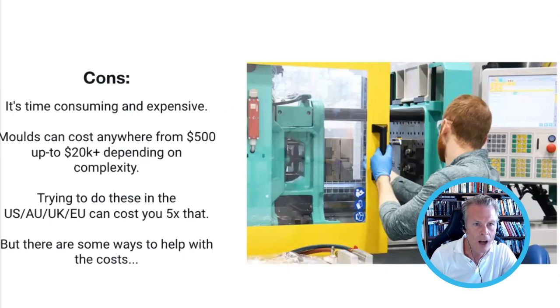The cons to this are it's reasonably expensive, depending on what you're getting done, depending how big it is, depending what material it is, etc. It can be anywhere from $500 up to $20,000, depending on the level of complexity. That's in China. And of course, if you get that done in Australia, the USA, UK, here in Europe, it's going to be a hell of a lot more, because they've got to make a brand new mold, and then they've got to do a totally separate run just on that mold, okay?